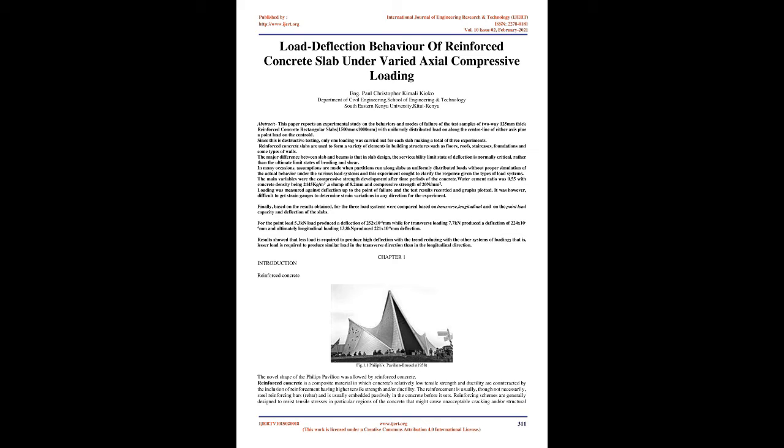Loading was measured against deflection up to the point of failure and the test results recorded and graphs plotted. It was, however, difficult to get strain gauges to determine strain variations in any direction for the experiment. Finally, based on the results obtained, the 3 load systems were compared based on transverse, longitudinal and point load capacity and deflection of the slabs.